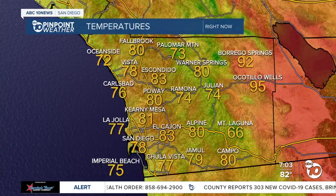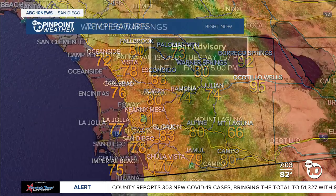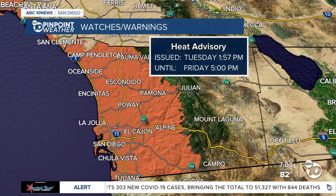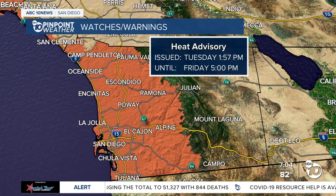Temperatures are a little bit cooler in comparison to yesterday, but not enough. Even at this hour, we're still at 80 degrees in Poway, 80 in Alpine, and 83 in Escondido, with 70s along the coast. But we are expecting temperatures to range close to 15 degrees above the normal tomorrow. Heat advisory will stay in effect until Friday. I'll have more on what the temperatures will look like for the rest of the week.